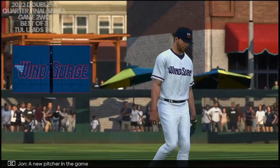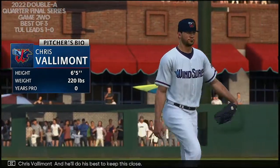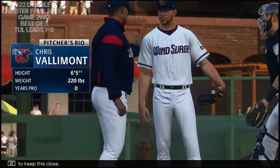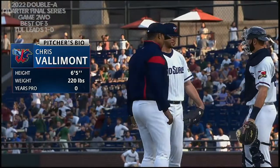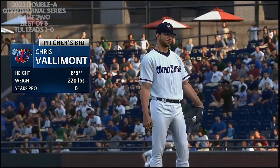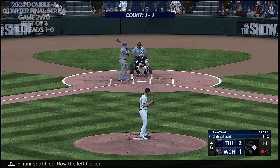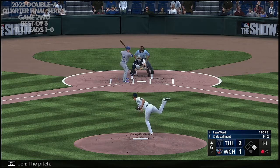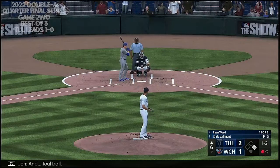A new pitcher in the game, Chris Vallemont. And he'll do his best to keep this close. Number 36. One gone, runner at first. Now the left fielder, number 15. The pitch. Smash to the left side. And foul ball.